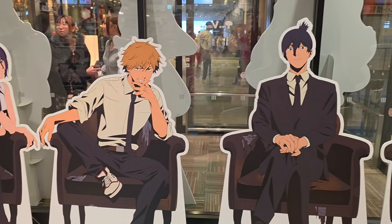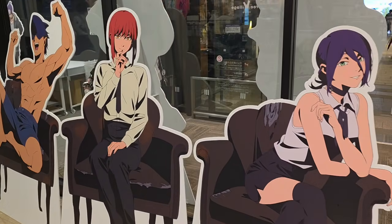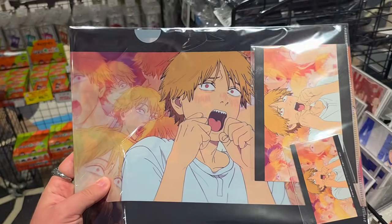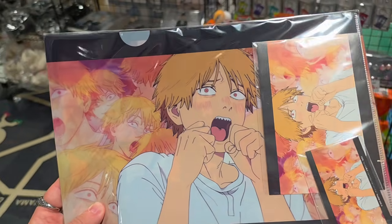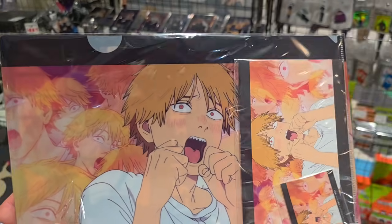This is really cool. They've actually got all the cutouts for the Chainsaw Man characters. My two favorite mummies in the world, Reze and Makima. Love the scene. And Beam. Okay, honestly, if there's going to be one thing I buy, it's going to be this. This is the perfect reaction photo ever. I love this. We're definitely getting this.